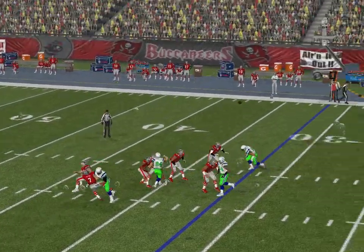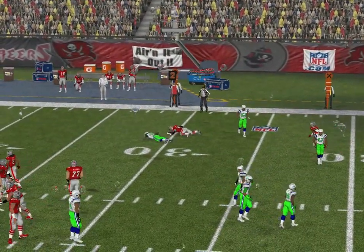Rolling out to his right, throws it. Number 29 is there for the tackle at the 27-yard line.